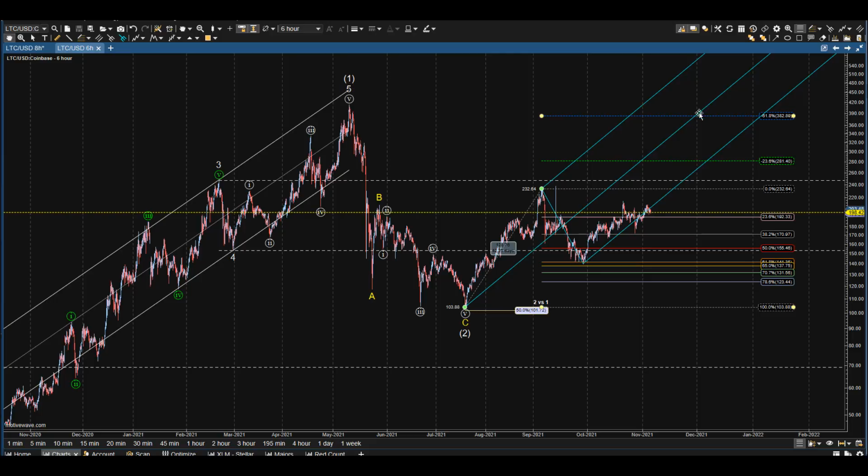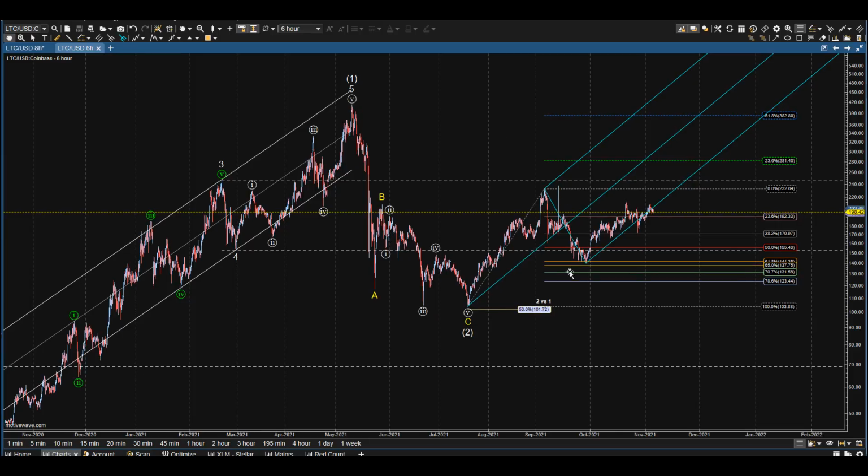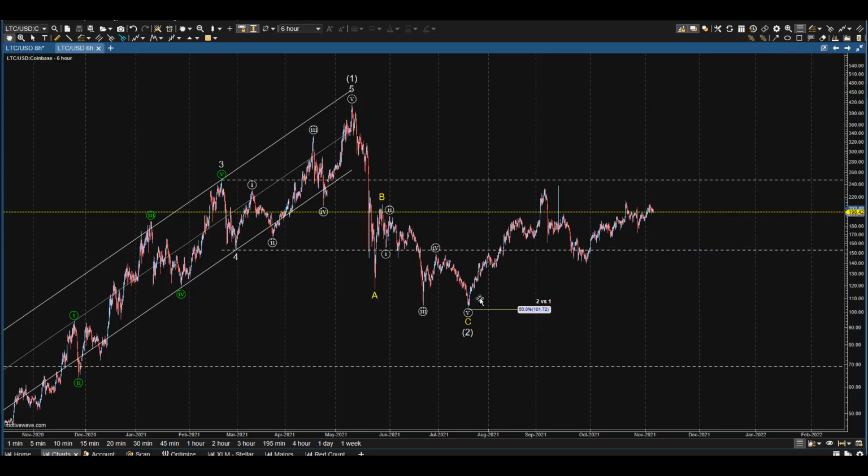So if it's 1, 2, and I'm working on the 1, 2, well, that remains to be seen. I've got all of this potential here. Coming off of the golden corner here, I've got 80% probability. We all know this. Now let me just strip that bare and we'll go back to the Elliott count. So what do I have here? Well, let's do the same thing.